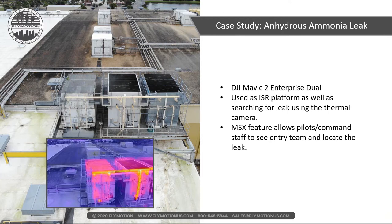One morning, the personnel came on, management came on scene, smelled ammonia in the parking lot, and realized they had a release. The problem that they had is they couldn't figure out where it was coming from. So they called the HazMat team. We got an invite to the party, and we were able to fly our drone over the top of this facility, using the thermal imager, looking for a dark spot. Because with thermal imaging, hot glows and cold stuff is black or dark.